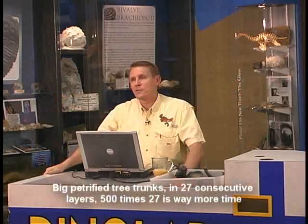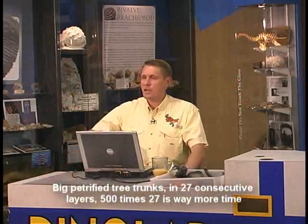In Yellowstone National Park, there are 27 consecutive layers of petrified trees. And the evolutionists will argue each of the trees in those Yellowstone and Specimen Ridge, I've been there, is about 500 years old. You know, big times 27, that's way more time than your Bible allows for.